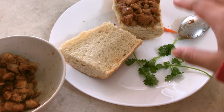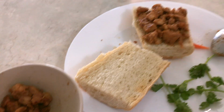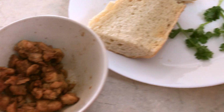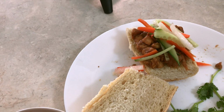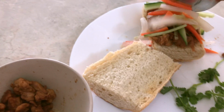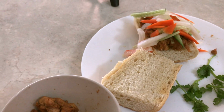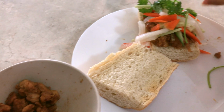Camera battery died, but I just have some toasted bread, some chicken. This is leftover chicken that I marinated, and I'm gonna put some veggies on top of that. I like a lot of veggies that I made earlier. Okay. Just dump it all in there. And then top it off with cilantro.